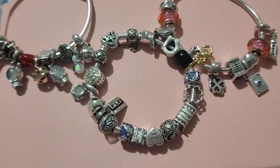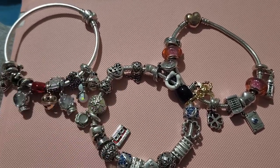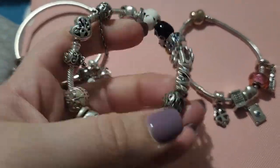So it's kind of just little subtle changes, but I really feel like these 2 bracelets are definitely complete. There's nothing more I really want to add, especially this one.